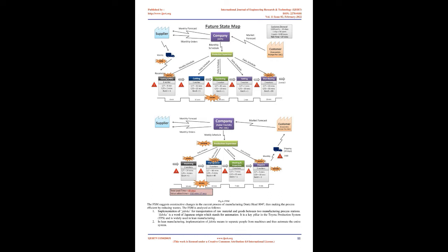The future state map for Akkar Foundry was developed. Fig. 6 shows the FSM. Fig. 6 FSM. The FSM suggests constructive changes in the current process of manufacturing Deutz head 8047, thus making the process efficient by reducing wastes. The FSM is analyzed as follows. 1. Implementation of Jidoka for transportation of raw material and goods between two manufacturing process stations. Jidoka is a word of Japanese origin which stands for automation. It is a key pillar in the Toyota Production System, TPS, and is widely used in lean manufacturing. 2. In lean manufacturing, implementation of Jidoka means to separate people from machines and thus automate the entire system.